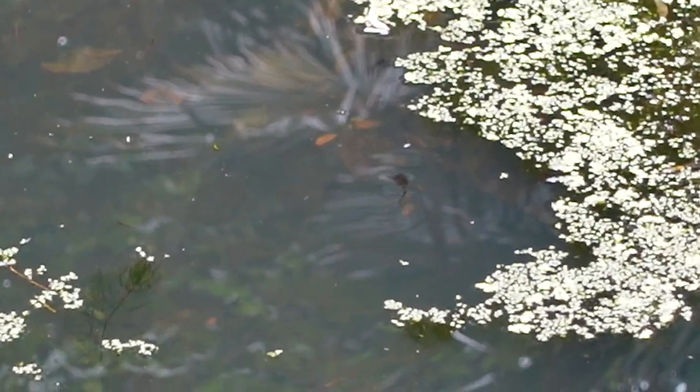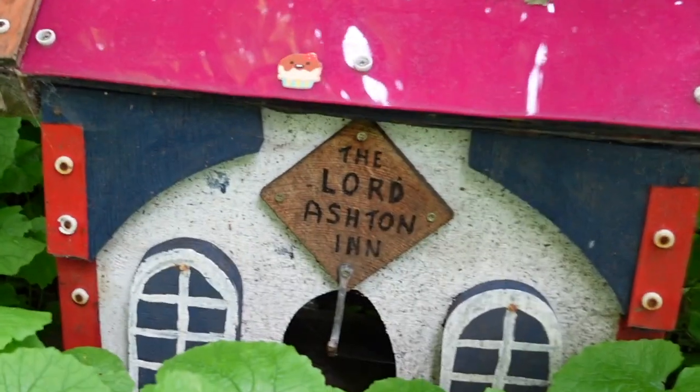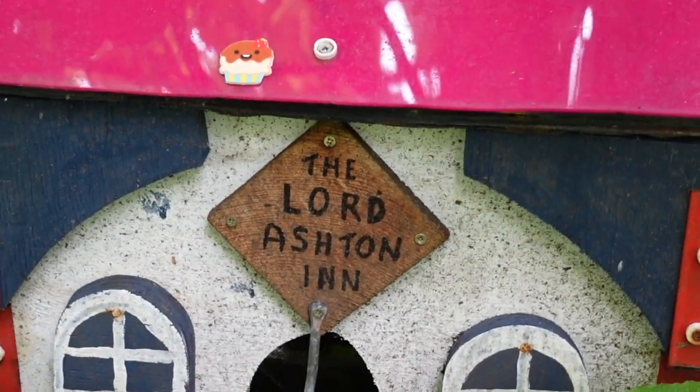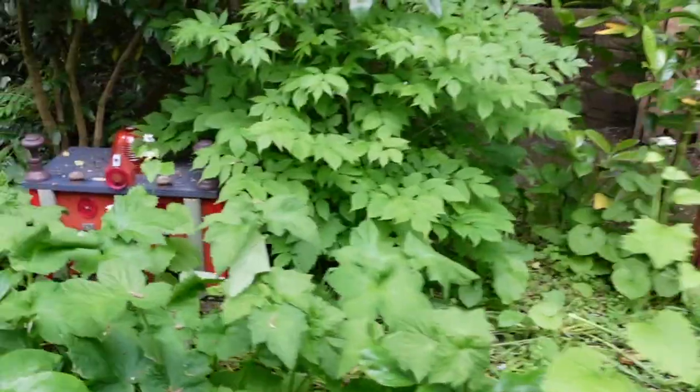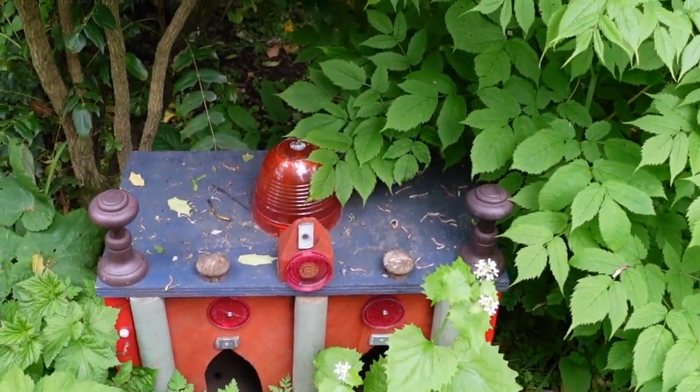There is a tadpole there, it's quite a big one. There's quite a lot of small ones as well, you can just see them bubbling in the water. Mini beast cave, and then if you come down here, you'll see all these really, really cute little houses. So that's the Lord Ashton Inn. I think his place is actually in Lancaster, so that looks like a fire station.